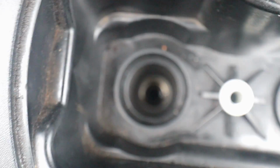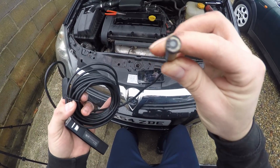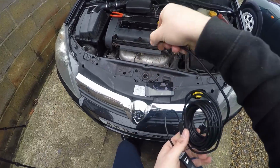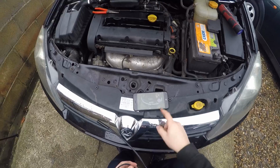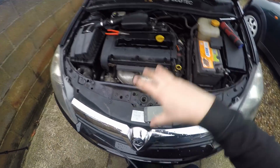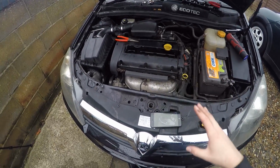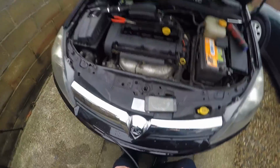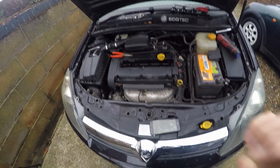Now, I don't know how well you can see. I'm gonna use my other camera for this bit. But there's oil inside the piston. So I've got one of these miniature cameras which you can put down into the spark plug to be able to see what's going on. And I actually recorded a video on my phone of going down in there, and you can see all the oil and coolant sitting on top of the piston, and where on the other three, they're all nice and clean. The first one is disgusting. So I'll put that footage in the video now so you can see exactly what I'm talking about.